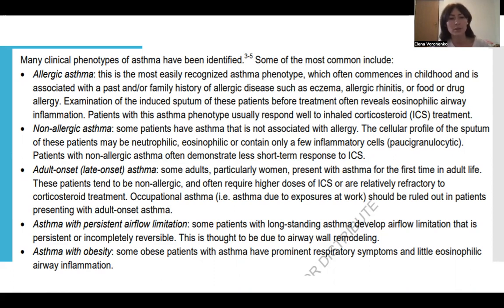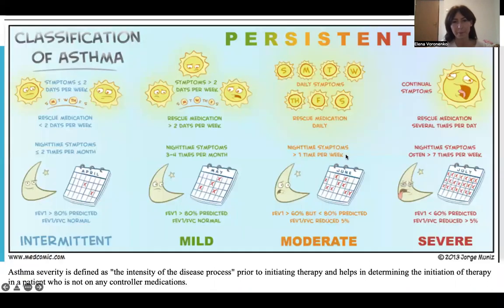Asthma with persistent airflow limitation. Some patients with long-standing asthma develop airflow limitation that is persistent or incompletely reversible. This is thought to be due to airway wall remodeling. Asthma with obesity. Some obese patients with asthma have prominent respiratory symptoms and little eosinophilic airway inflammation. Asthma severity is defined as the intensity of the disease process prior to initiating therapy and helps in determining the initiation of therapy in a patient who is not on any controller medications.